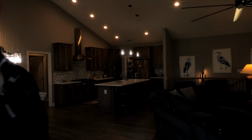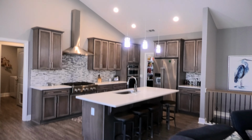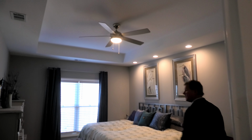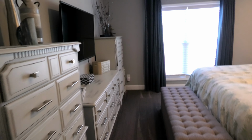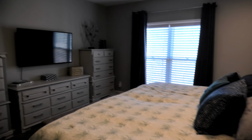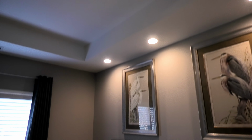Let's come on in. We're going to head over to the master. Beautiful, very large master bedroom here. Very nice setup, plenty of room. You can see this is an oversized king-size bed. I like that. Kind of nice. Tray ceilings, again, recessed lighting.